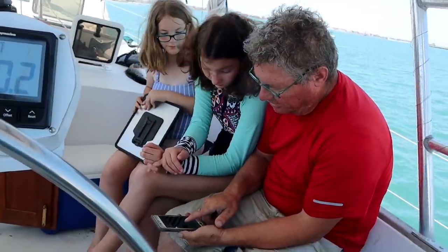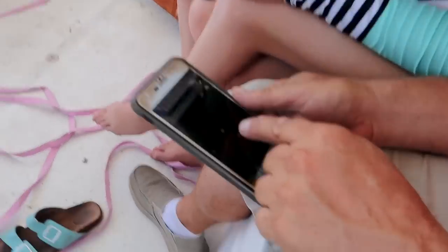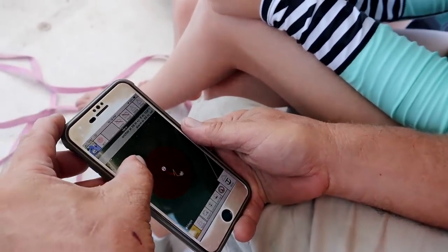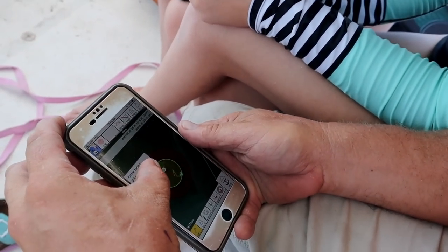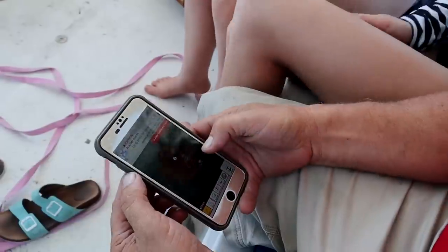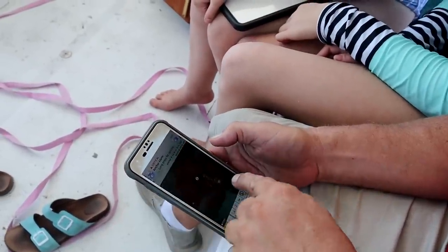See the little anchor sign? That's our anchor. So you see the squiggly lines? That's where we move around, right? But we can change the size of our circle. So let's say I do that. There we go. That scared me. So that's what happens if you go outside of your red circle.